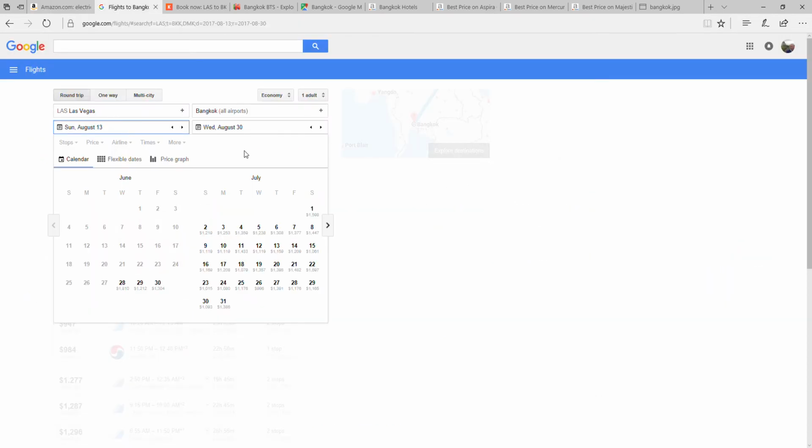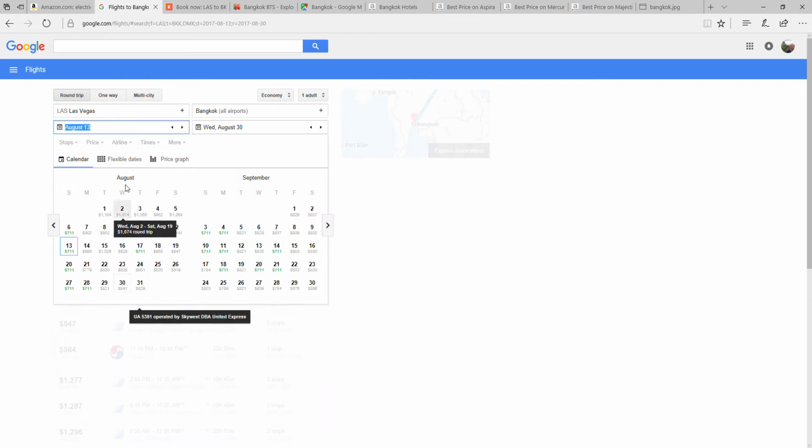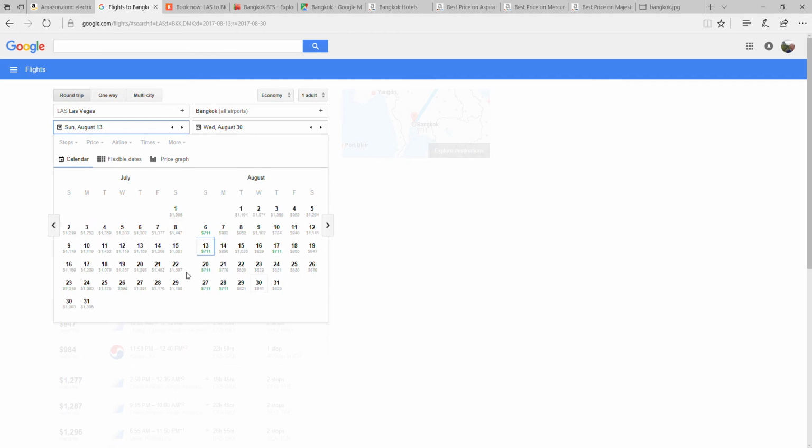Alright, fly into Bangkok. The best website that I have found is actually Google Flights. So if you just go to google.com/flights, the one thing I like about this website is it's very flexible. So you put in your origination and your destination, and then you click on the date, and all the possible dates pop up. And I found a flight from Vegas to Bangkok as low as $450 round trip. And here you can see right now the cheapest flight, and the cool thing is it illuminates it in green, so you go right to the cheapest flights. So as long as you're flexible with your dates, here you go.